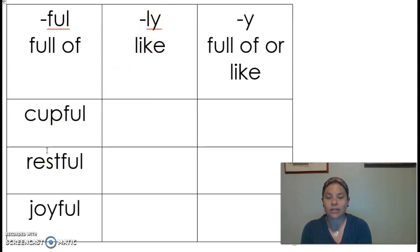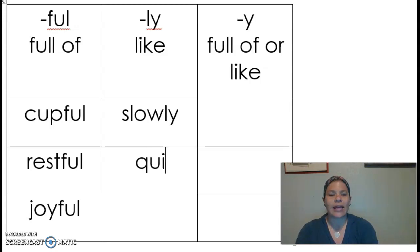If someone is moving slowly, you're moving like you are slow. Slowly, so the base word slow, o from the ocean card is spelled like that, and then you add the suffix ly. Slowly. You don't have to do anything to the base word to add these suffixes. The second example that we're going to work on is the opposite of slowly, which is quickly. So the base word quick, and then you add the suffix ly, quickly.